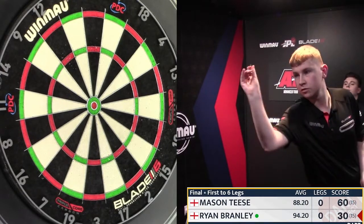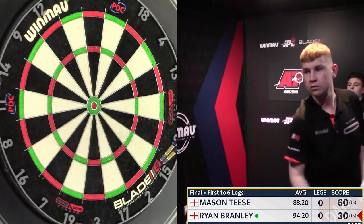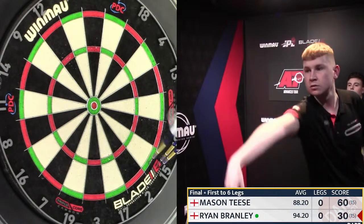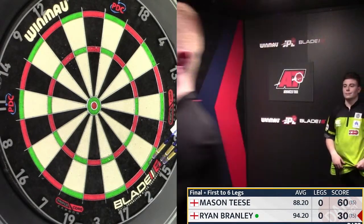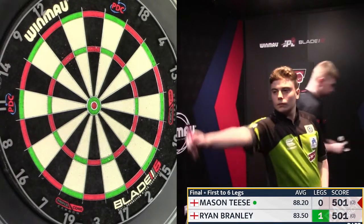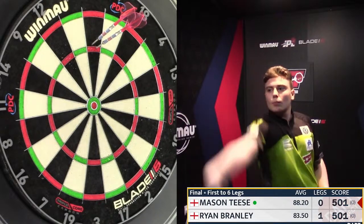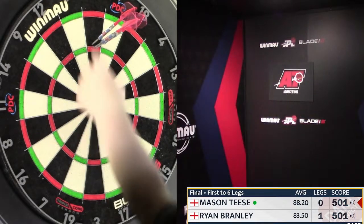His opponent on 60. Gets him with the third dart. Real grit from Ryan there to see off the leg. That could have got tricky. And it'll settle him down.